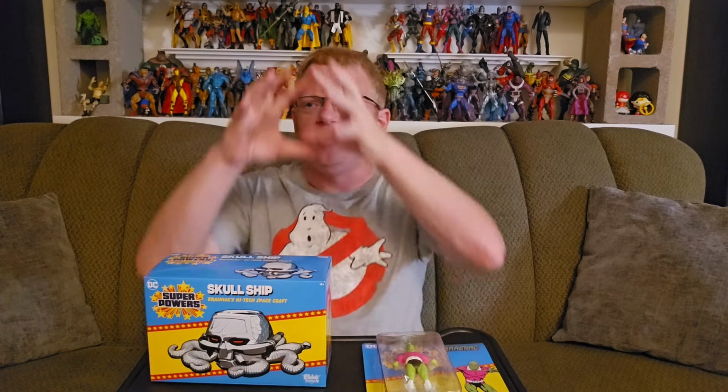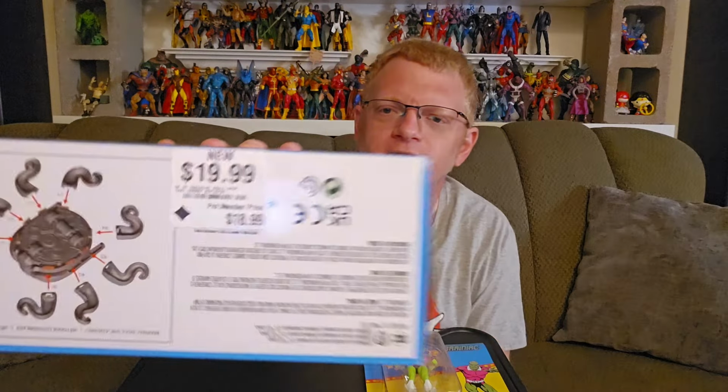I mean, this could have been a big thing with tentacles, and it could have been a $50 toy. But McFarlane Toys is really putting a lot of emphasis on these vehicles for the Superpowers line. And at a $20 price point, it's less than some of the action figures McFarlane Toys is putting out right now when you think about that. So I'm going to open the vehicle and the figure. Let's do the figure first, because that's relatively simple.